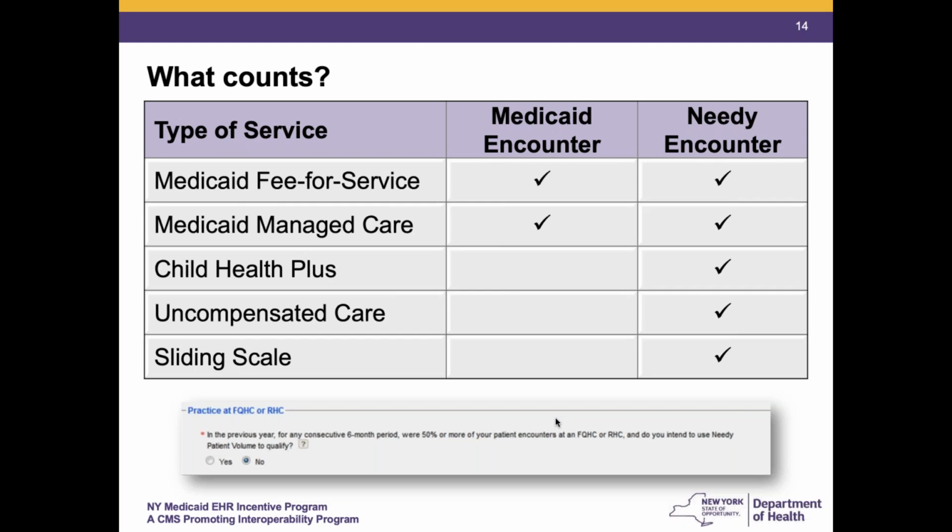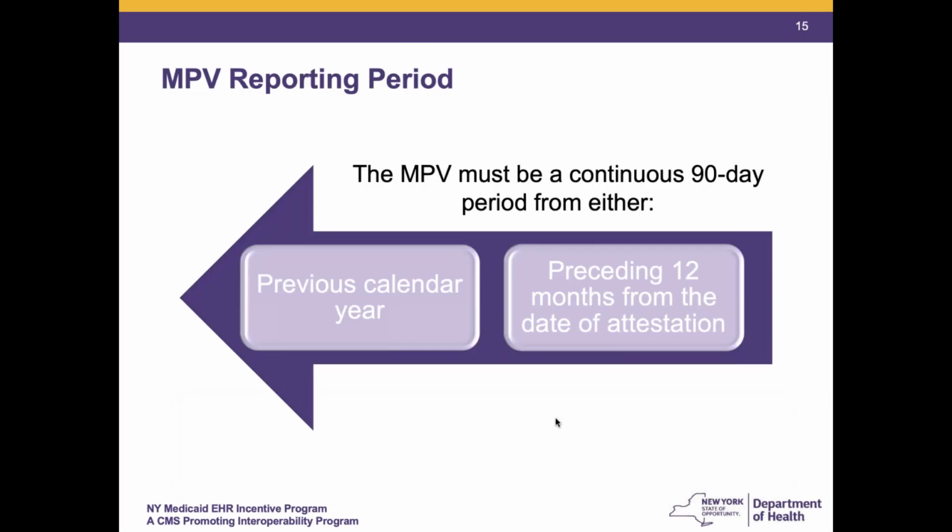Please answer no if the provider is using the standard patient volume method. Proceed to the eligibility information section. Answer yes if the provider is using the needy patient volume method and complete the field. Now it's time to choose your MPV time period.